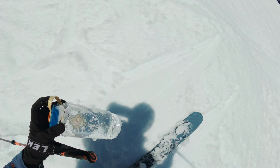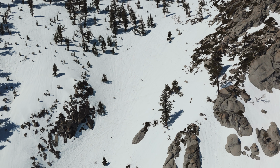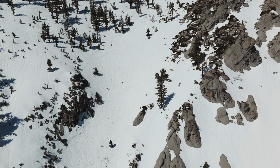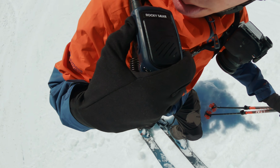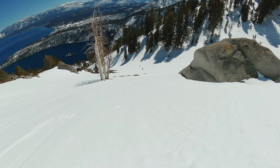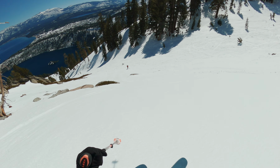Lost my Nalgene on the way up. Oh God. Even though we were very late to descend in the day, because of the breeze, I think it preserved that corn because it absolutely ripped. All right, I got the water bottle and I am dropping again. Just 2,000 feet of non-stop ripping corn. I mean, you really just can't beat Tahoe's backcountry.